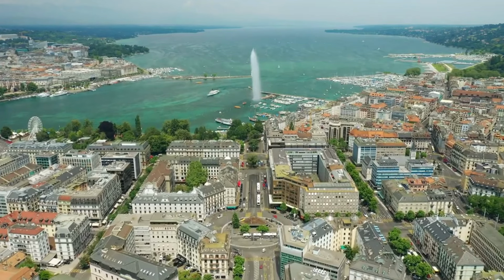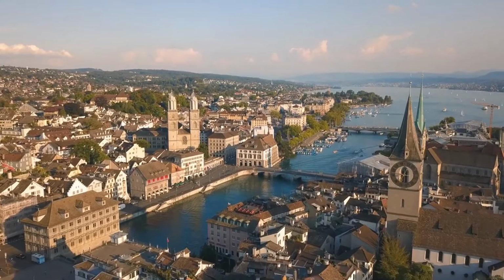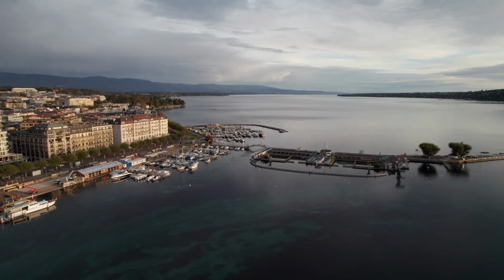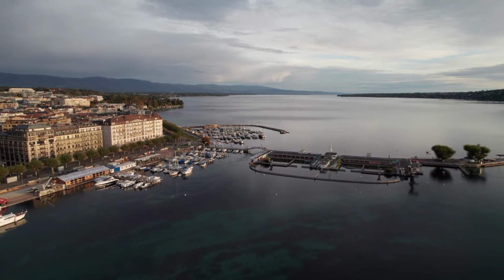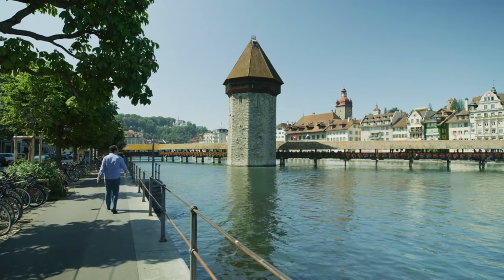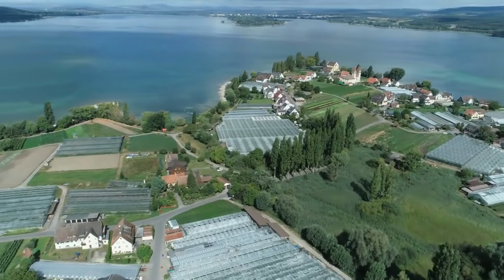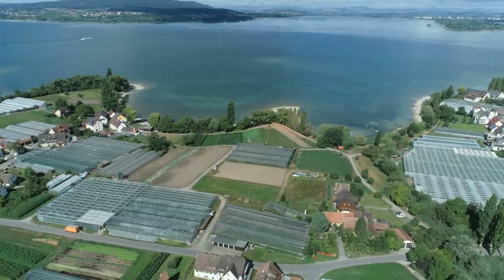But perhaps what truly sets Lake Constance apart is not the grandeur of empires or the riches of conquest, but the tales and legends that have woven themselves into the very fabric of its shores. Stories of mermaids and monsters, of heroes and heroines, have echoed across its waters for centuries, capturing the imagination of all who dare to listen.